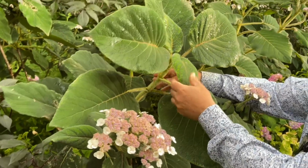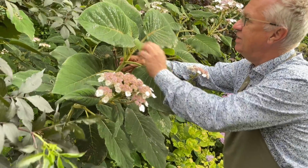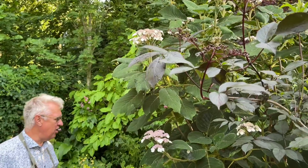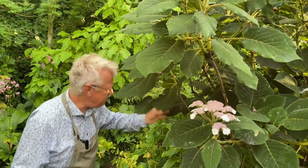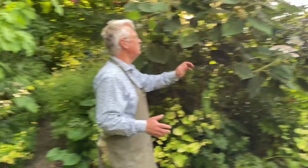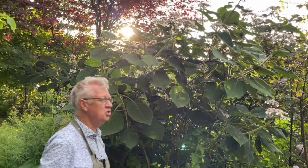I can tell you that this hydrangea needs to be growing in a sheltered spot, because if you have too much wind, it will damage the foliage. You can see this hydrangea is growing quite tall, about 3 meters, and it's also a plant with great winter interest, because it has very interesting bark. When it comes to pruning, you just need to take the flowers in the top, and then the branches will sprout with new shoots.